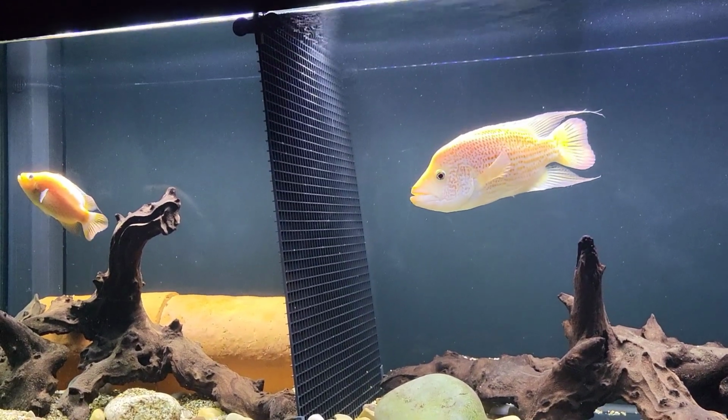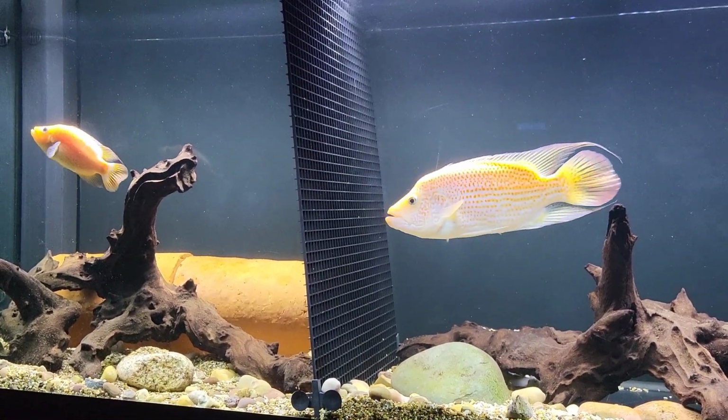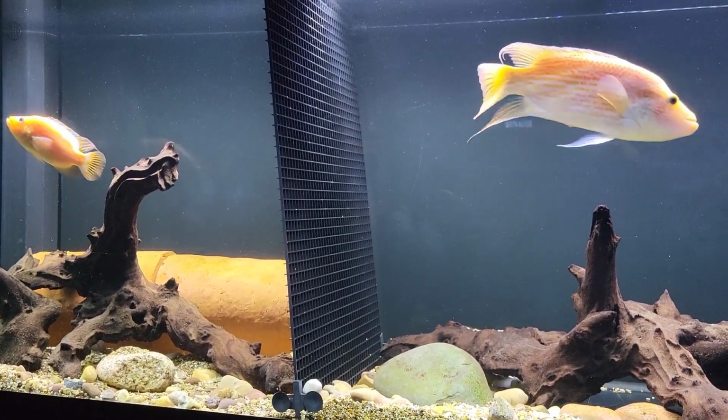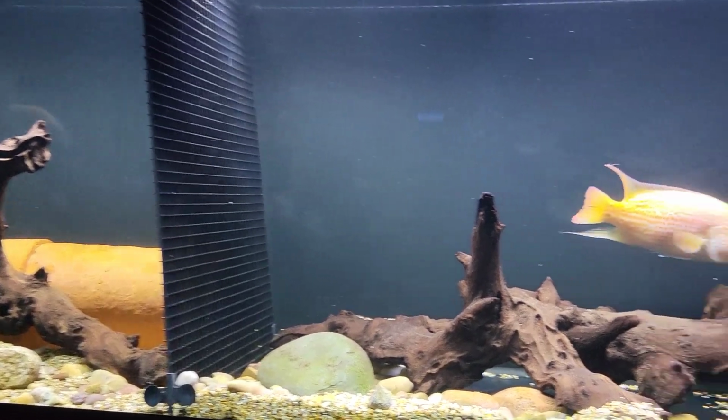Right, I've moved to Rufus and Coral's tank now. These are in house temperature water, so the water's a lot cooler, and you can tell with the amount of food they eat and how active they are.